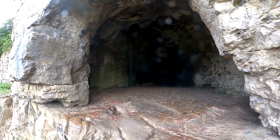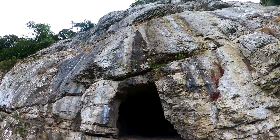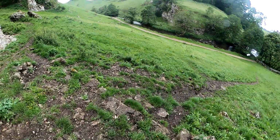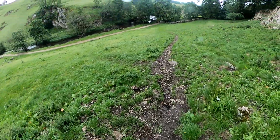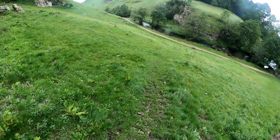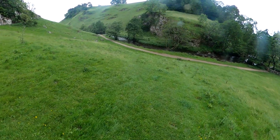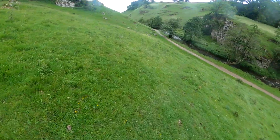Yeah, they're quaint. Cool. Get down again without slipping on my arse would be good. Say limestone is notoriously slippy, and the tread on these Scarpas is about seen the day. I might have to look into a new pair of boots at some point.